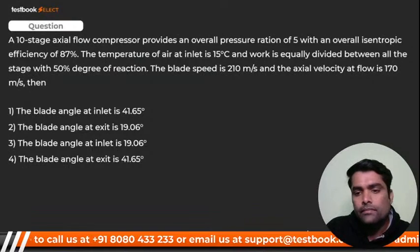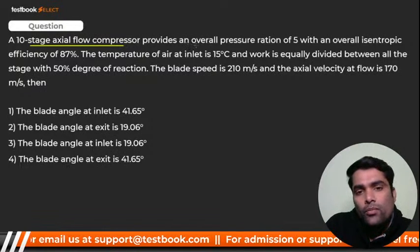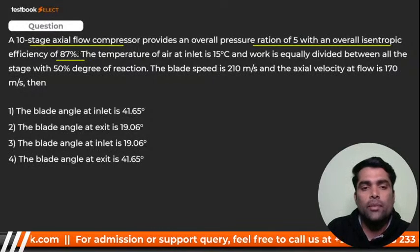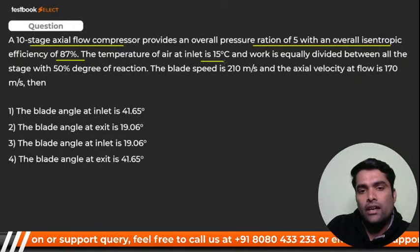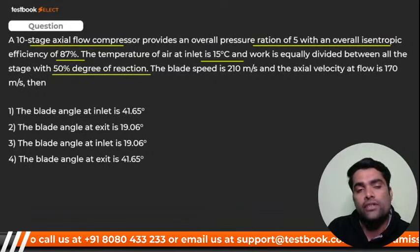See here, ध्यान से देखें. A 10 stage axial flow compressor. How many stages does it have? 10 stages. Okay. It provides an overall pressure ratio of 5 with an overall isentropic efficiency of 87%. Overall isentropic efficiency is how much? 87%. The temperature of air at inlet is 15 degrees centigrade. Work is equally divided between all stages with 50% degree of reaction. Degree of reaction is 50%.